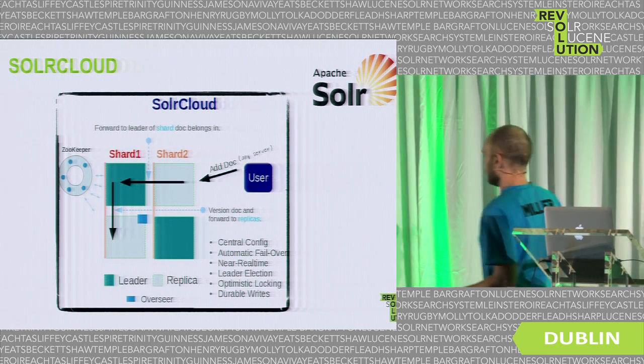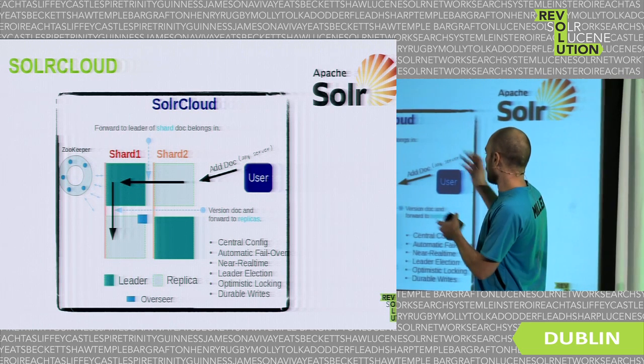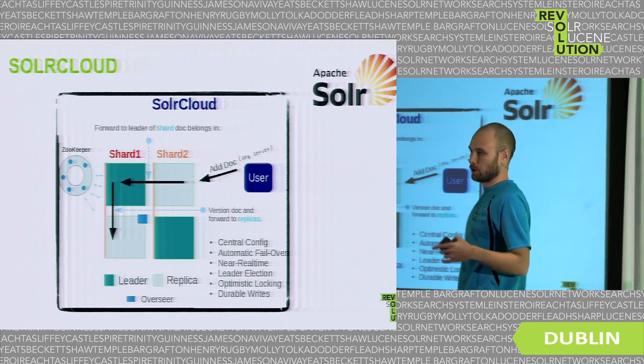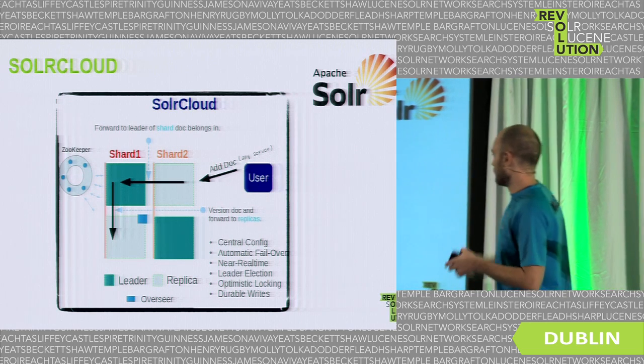So basically, the idea is you can talk to any node in your cluster and add documents to any node, and they will forward those documents to where they belong. If a node goes down, replicas will take over for the node that goes down. When you bring back a replica, it will recover and get all the data that it's missing.